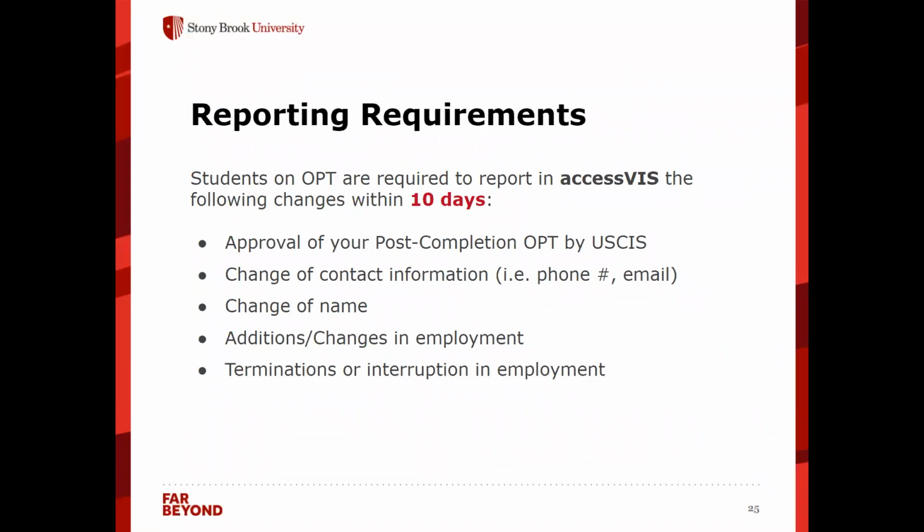So reporting requirements while you're on OPT: everything should basically be done within 10 days. That's the number that you need to remember. So you should report your approval within 10 days, change of contact information, change of name, anything regarding your employment once you get a job, if your job changes, if anything within your job changes, like supervisor information, if you end your job or your job is terminated, that all should be reported in accessVIS within 10 days.